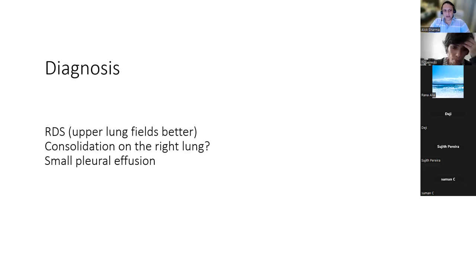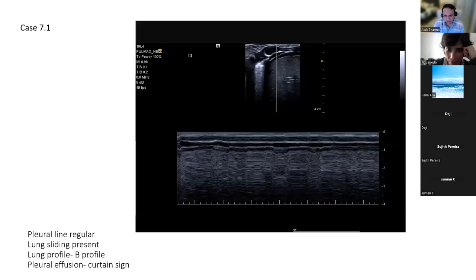What was the mode of delivery? C-section. It's elective. Was the mother in labor? Yes. She was in labor, and it was a breech presentation. So I'm just curious. This is a really tricky one, because one of the questions that comes to mind is, it doesn't have subpleural consolidations everywhere. It does have, I would say, some elements of consolidation.